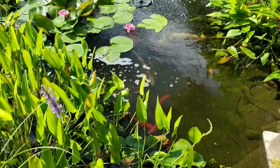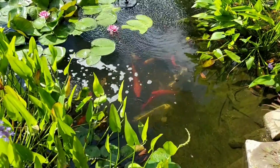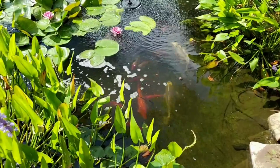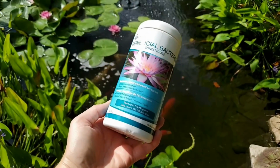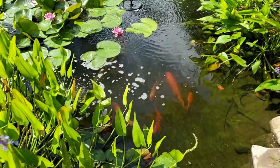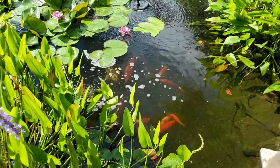Now, I wasn't exactly sure what the parasite treatment would do to the entire ecosystem of the pond, so I did come in afterwards with a beneficial bacteria, which I will link down below. And this is a powder form. They also have it in a liquid form as well. All right, let's continue on with the water garden tour.